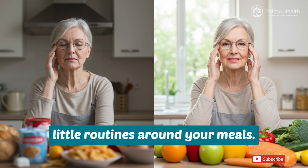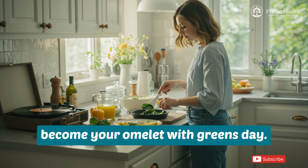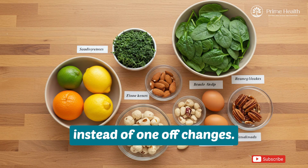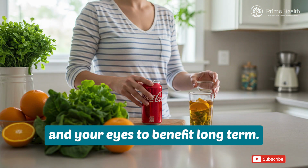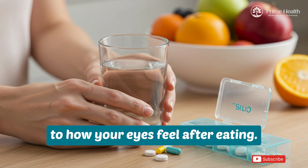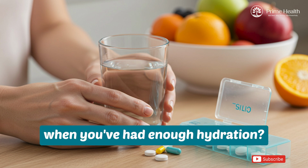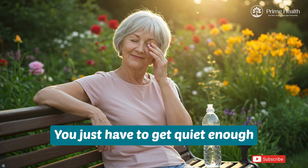It can also help to build little routines around your meals. Maybe Sunday mornings become your omelet with greens day. Maybe your shopping list always includes oranges, eggs, or a piece of salmon. By creating habits instead of one-off changes, you make it easier for your body and your eyes to benefit long-term. Another gentle habit? Pay attention to how your eyes feel after eating. Do you notice more dryness after salty or processed meals? Do your eyes feel brighter or more comfortable when you've had enough hydration? Your body speaks. You just have to get quiet enough to listen.